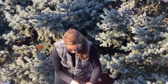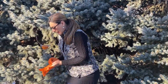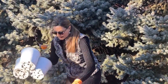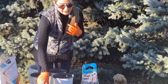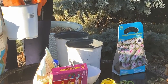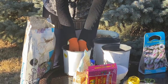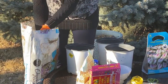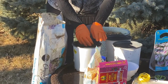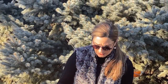And for the caladiums, I have soil here, so I have a couple of pots that I'm going to put the soil in. So I think I'm going to start with 3 so you can see it, and the rest I will do later. So first what I'm going to do is fill up the pot about halfway. Caladiums need to be covered by about 2.5 inches of soil.